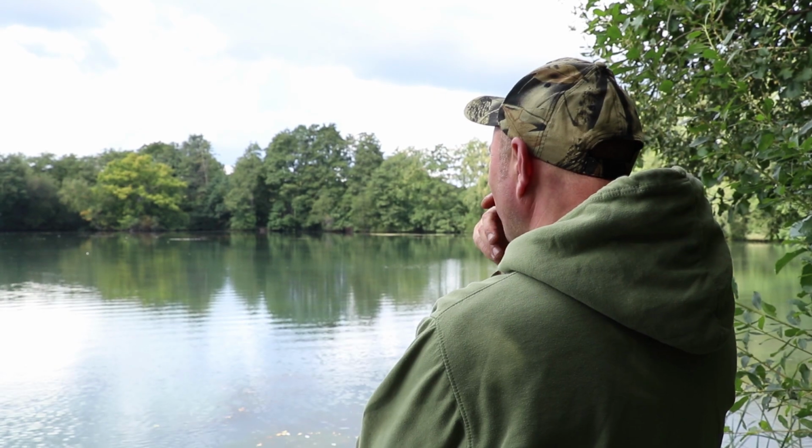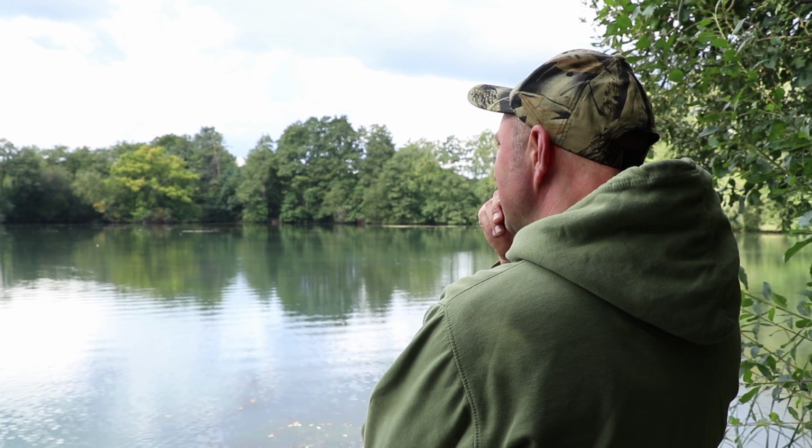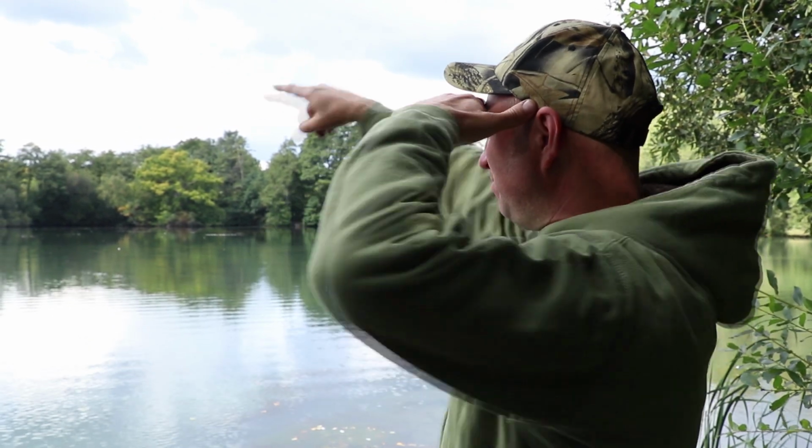Hello all, you join us on a lovely day, but the sun is trying to shine on the infamous Yateley car park lake. I had little sleep last night because, as you can hear in the background, the geese are going mad and they were doing it all night. I'm now into my second season here, and this is a return for me.